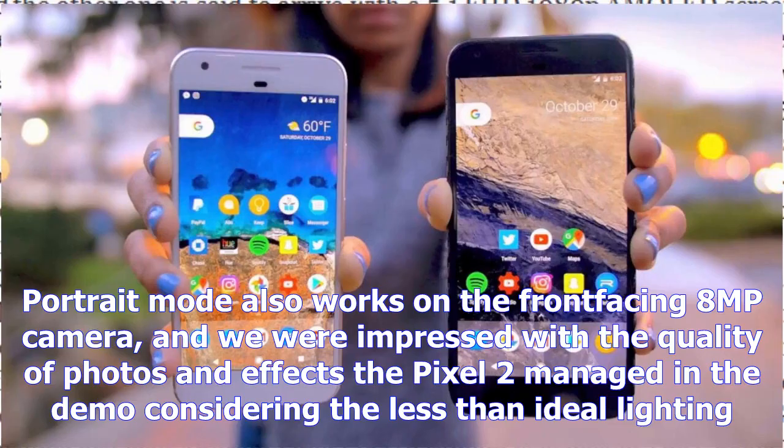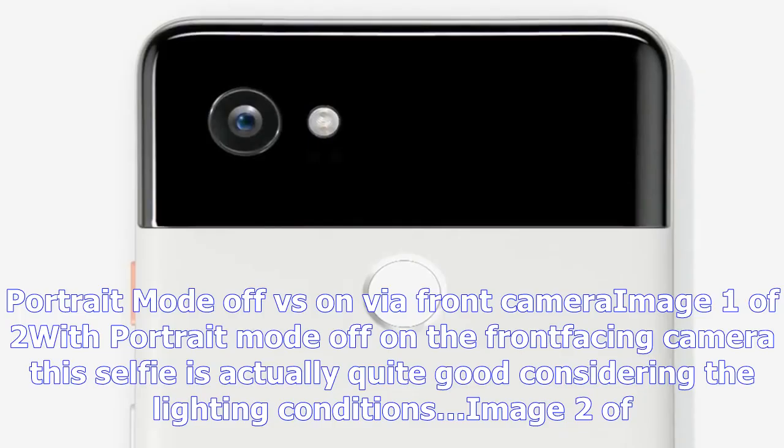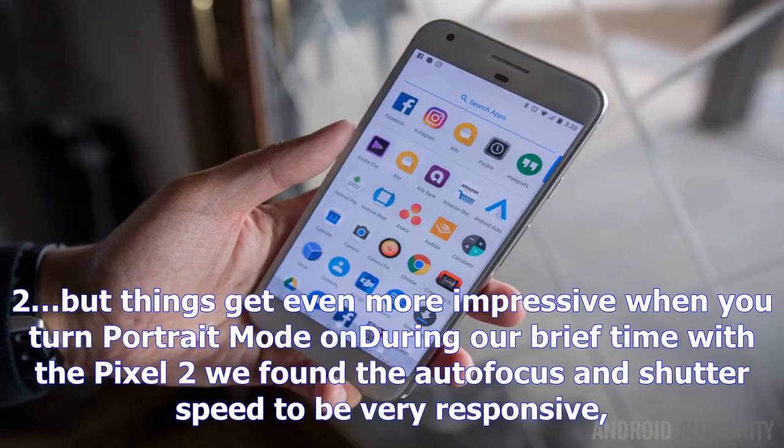Camera. The 12MP camera looks to be a solid snapper. There's a 12MP rear-facing camera on the Google Pixel 2, and it boasts a portrait mode to rival the one found on the likes of the iPhone 8 Plus. However, instead of using two cameras to get the blurred background effect, the Pixel 2 manages it with just the single sensor. Portrait mode also works on the front-facing 8MP camera, and we were impressed with the quality of photos and effects the Pixel 2 managed in the demo considering the less-than-ideal lighting.